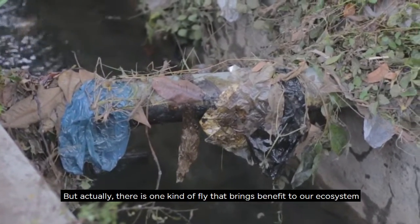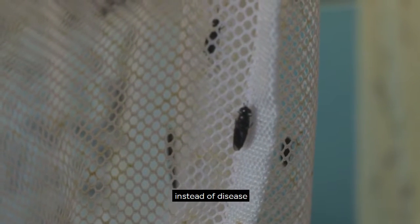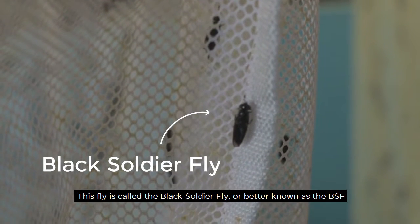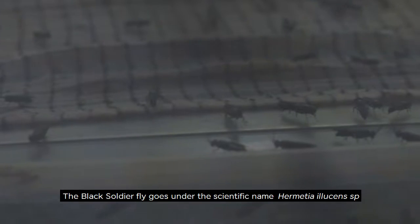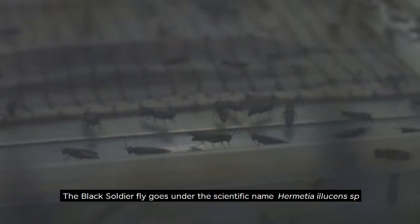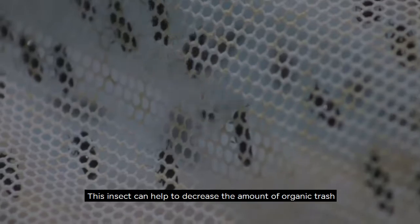But actually, there is one kind of fly that brings benefit to our ecosystem instead of disease. This fly is called the black soldier fly, or better known as BSF. The black soldier fly goes under the scientific name Hermetia illucens. This insect can help to decrease the amount of organic trash.